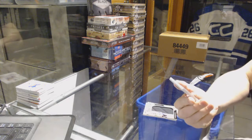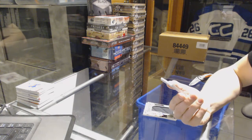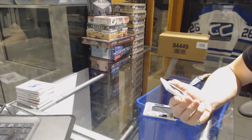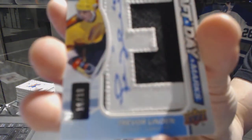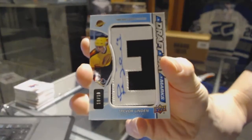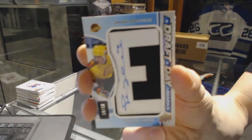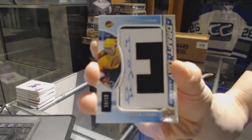Oh, cool. We've got a Draft Day Marks short print. Number 10 of 10 for the Vancouver Canucks, Trevor Linden. 10 of 10 for the Canucks, Trevor Linden.